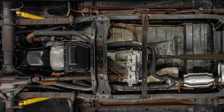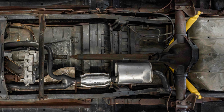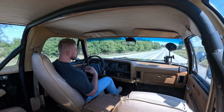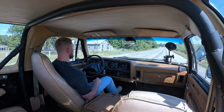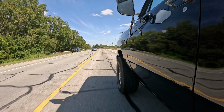On the underneath, I would say that's probably the best thing about it, is the inner rockers, the frame, the bottom side of the truck, bottom side of the back here. It's all very solid. I found no rust issues or rust problems of any kind. So that's always a huge step above when you're working on a vehicle. You're not messing with rust issues. Obviously, we'll put some good photos of the underneath in this video so y'all can check that out, but a good solid truck underneath.